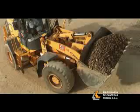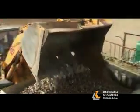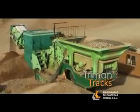Our customers' profitability and efficiency requirements are ever increasing. And so too is our offer for advanced technical solutions.